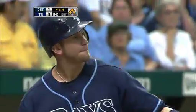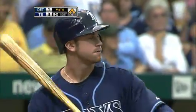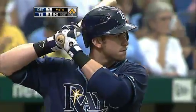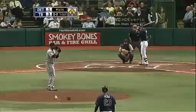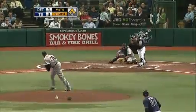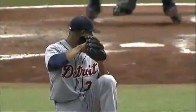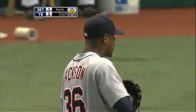Evan's been hitting every fastball in, so I wouldn't even think they'd fool around inside on Evan. And a swing and a miss. He came back with maybe his best slider of the day right there. I think it was. Two fastballs to get ahead and good tilt on the slider down and away. That's a tough pitch. That's a clutch pitch by Edwin Jackson.